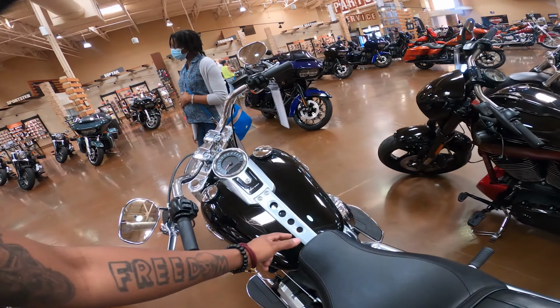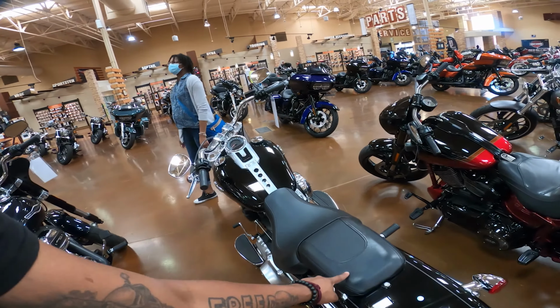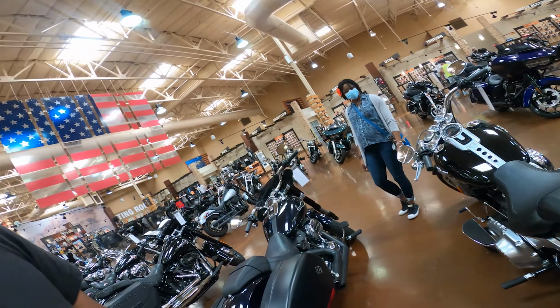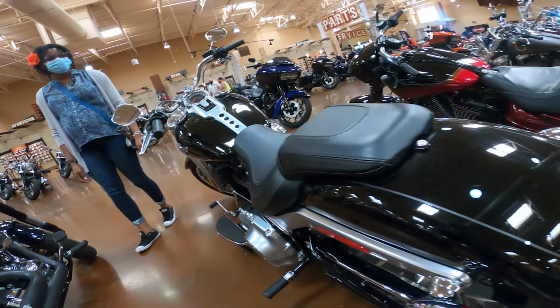Okay, so this is the Fat Boy. And then the seat, that seat looks really comfortable. I think underneath there is no trunk area, but this is one of the ones where you can put the big old bags on the side of there. Wow. My boy Brandon Picasso, he got the M109. It's got a fat boy tire just like that.